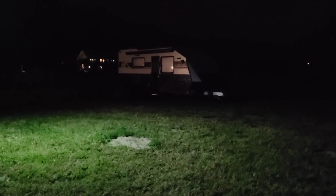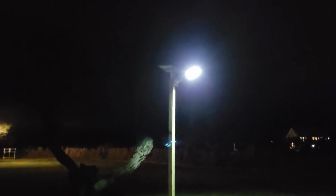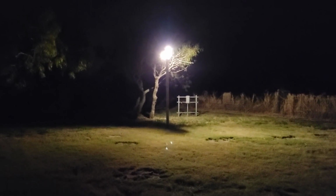Okay, so this is the street lamp with the solar panels above it, and as you can see, it provides a significant amount of lighting. Very, very pleased with that. I'm going to come back here to these lights. And believe it or not, it's still pretty dark out here, so they do help, especially if you're going to be walking around at night.